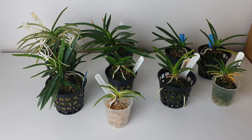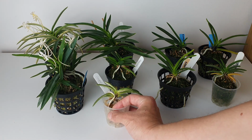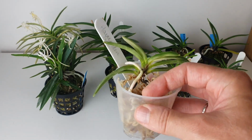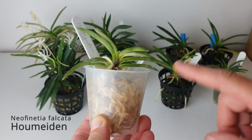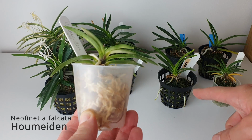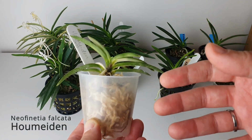Now the other thing I'm finding in my new environment is that it's not quite as humid as my old environment, and some of my smaller Neofinetias are struggling slightly. So I have repotted some of them into plastic solid pots. They were in these kind of basket-like pots before, and they were drying out and their roots were aborting.